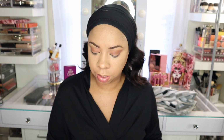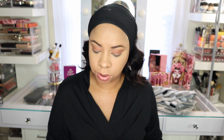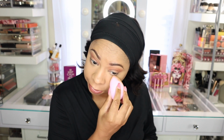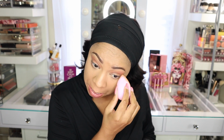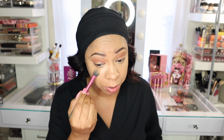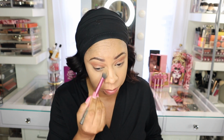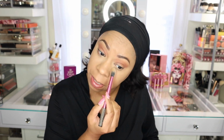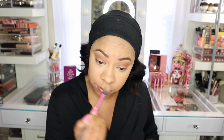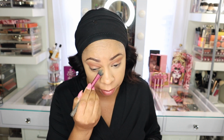I'm just going to be using the Besame Translucent Brightening Vanilla Powder. I like this powder because it's really light and airy. It doesn't make my under eyes look crepey. And then I just use a brush to put it on, just to brush a little bit under there. I don't ever bake under my eyes because it dries it out, and I don't like that look.